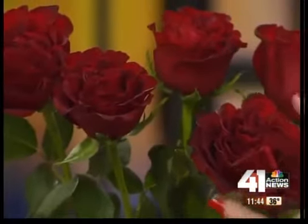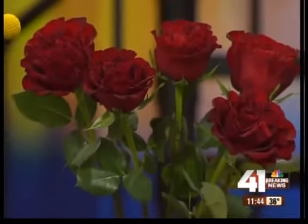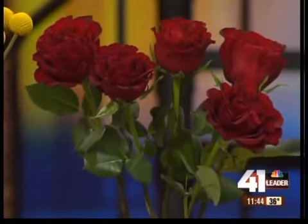Every man wants to order red roses for his sweetheart or his mom or whoever your Valentine is. Of course, there's tons of different varieties of red roses. I brought a very traditional one, just a traditional red rose. So that's always an option. Red roses, very popular. A lot of people love them.